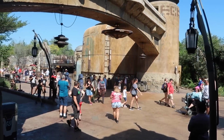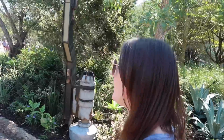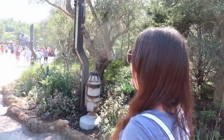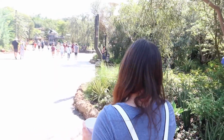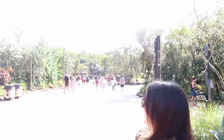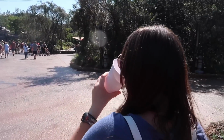Ooh, there's some more troopers over there. So, Brennan, did you get your fill of Star Wars today? I did. We could have hung out a little bit longer, but there's always next time. Yeah. You gotta leave wanting more for your next experience, right? Yes. Yay. I'm looking at all these little fans around. Woo! It got really bright. Way over there is the Rise of the Resistance.